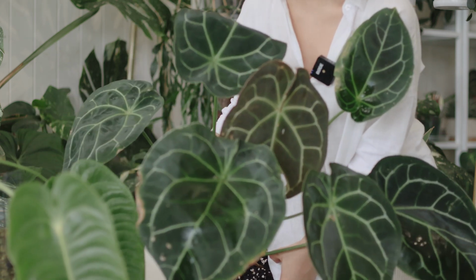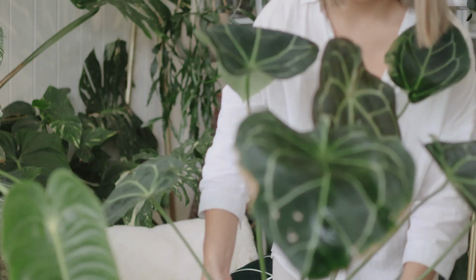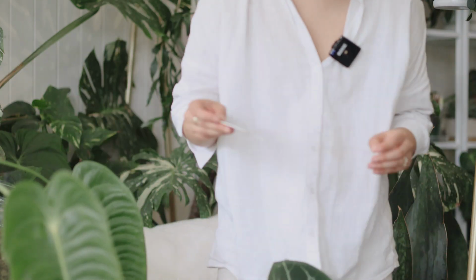Isn't it gorgeous? It is stinking huge. And let's see what this guy is. This guy is, oh man, I just sat in water. That is delightful. So this is an Anthurium forgetii hybrid, and it is super pretty. It's super dark. The veins are super contrasting. It looks like a forgetii crystal, but I think that it could also have something else in it. But yes, this thing is stinking beautiful, and it is huge.